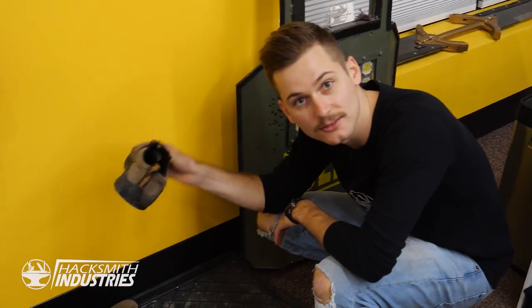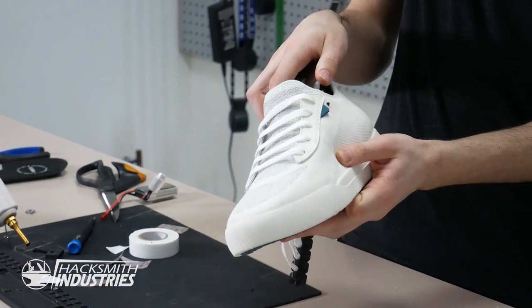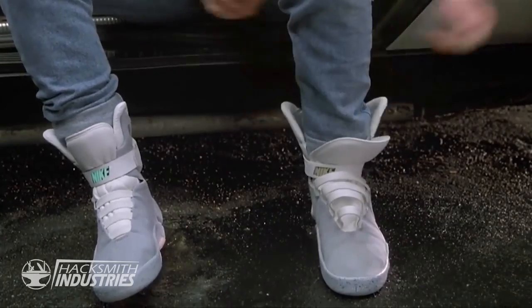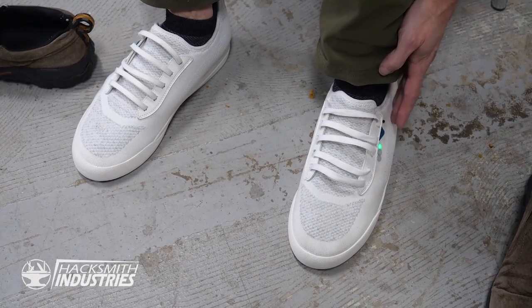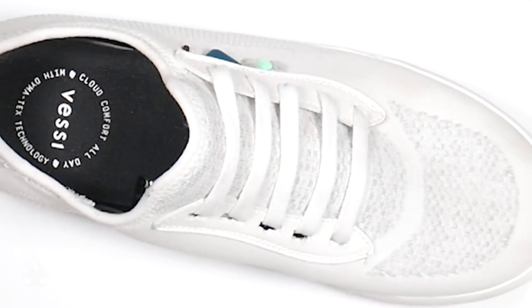We don't think the Hacksmith knows how to tie his own shoes, so we set out to design a pair of self-lacing shoes from Back to the Future. We've noticed that you don't know how to tie your own shoes. They're self-lacing shoes! Hacksmith Industries is proud to present the self-lacing shoe.